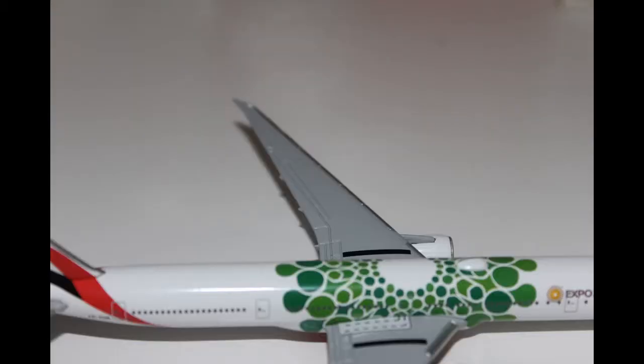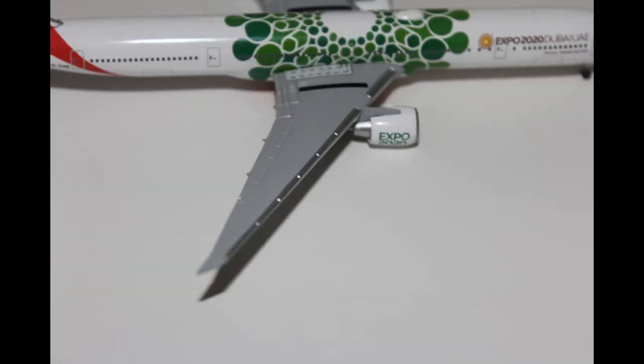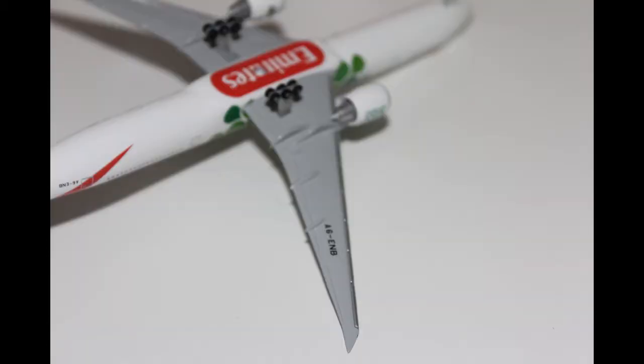So let's go to the wings, and if you look on top you can see that there is a lot of detail on the wings, which is very good to see from Herpa Wings. And if you look closely you can see all the flaps, slats and spoilers carved out very nicely. Moving on to the underside of the wings, there isn't as much detail, but still quite a lot of detail. And again, you can also see the full registration code of the aircraft.